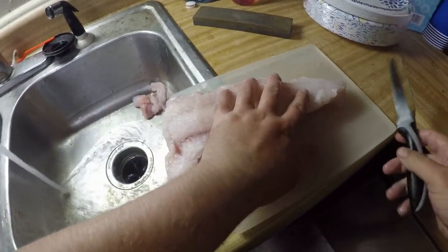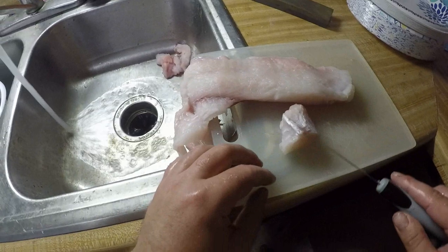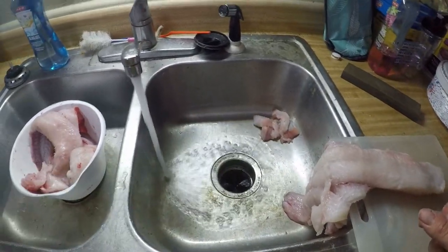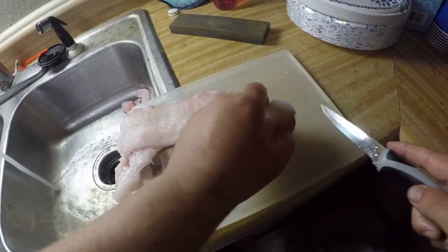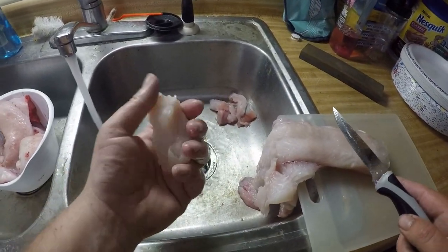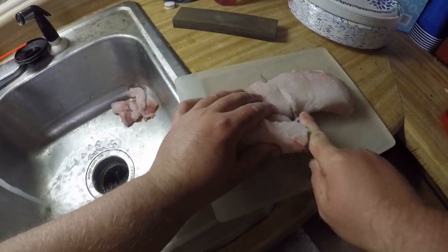And so what I'm gonna do is take about an inch or so and just cut it into a chunk. There's a little bit of fat right there. I'm gonna trim that off. But there's a little chunk. I'm gonna throw it in the cornmeal. Cut that fat off. But, yeah, nice white chunk of meat. Also, I'm gonna go ahead and get down here, cut that off.